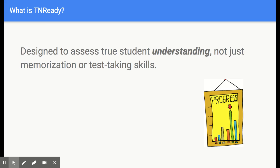TNReady tests, unlike the old school achievement tests that we might have taken as students, are designed to determine students' level of understanding, not just memorization and test taking skills. The examples on the next slides show how testing is different from what you might recall.